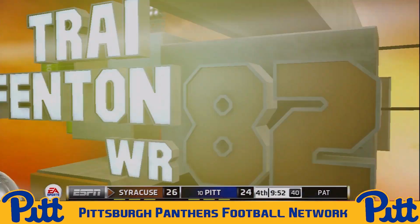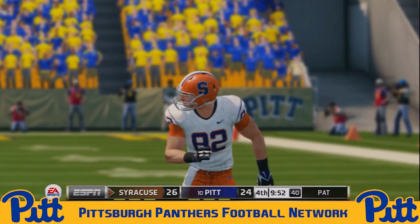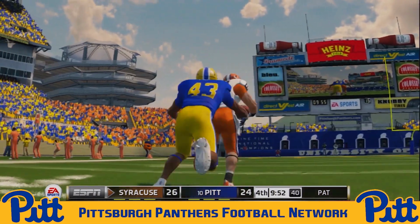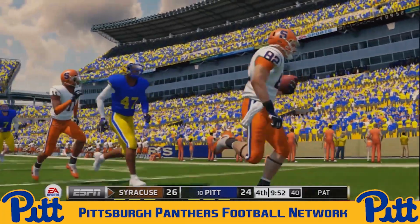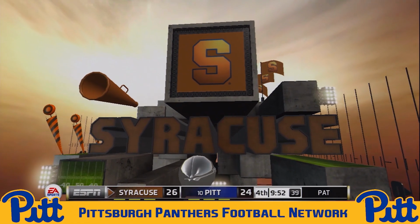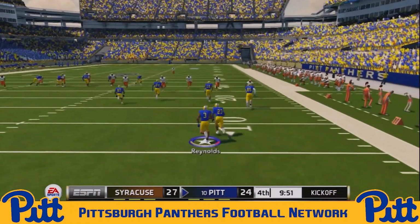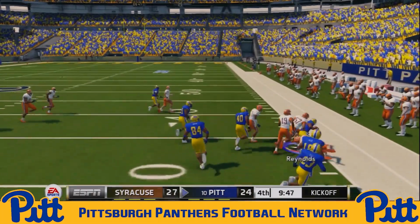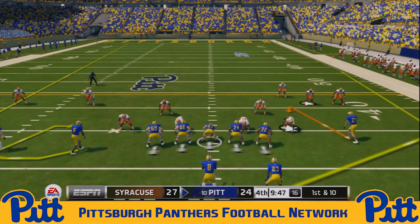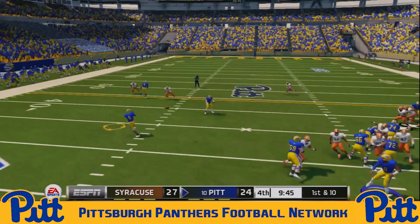A huge miscue by the Panthers coming out of the commercial break. Scott Whaley beat deep on the press coverage by Trey Fenton, one of the best receivers, not only in the ACC but in the country. He's not able to drag him down from behind, and just like that, Syracuse turning the tides on your Pitt Panthers and taking a 3-point lead here. Davion Reynolds with a good return out to the 35. Pitt at least in good field position to try and counter that score from the Orange.